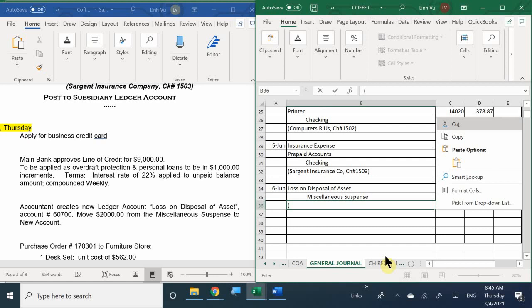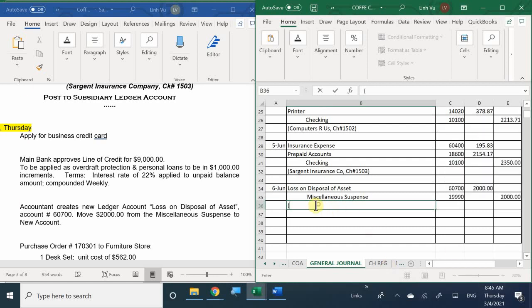Okay. So in this case, I'm going to put a note here that I moved $2,000 into a new account. Or you could say moved, yeah, that's good enough. Moved $2,000 into a new account. All right. Now that journal is complete, what can you do? What's the next thing that should happen?